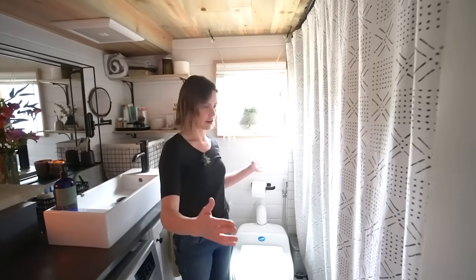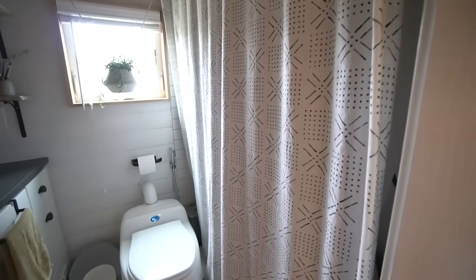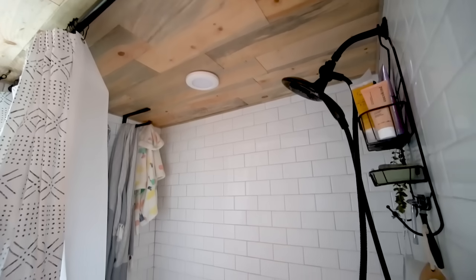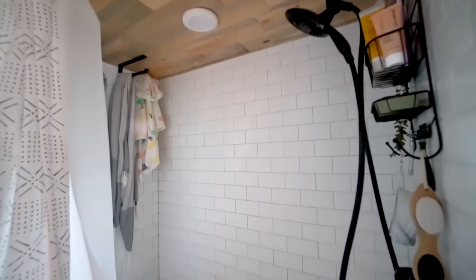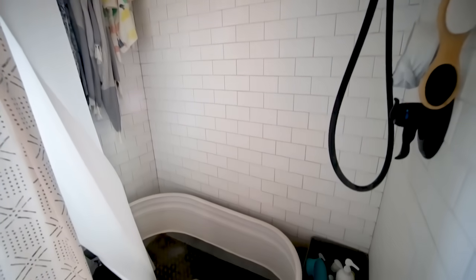We have a large shower on this side. The shower itself is beautiful, but we also wanted a tub for our daughter. So we actually just got a stock tank and have painted it a little bit with, I think, marine grade paint or something like that. And it works great for us.